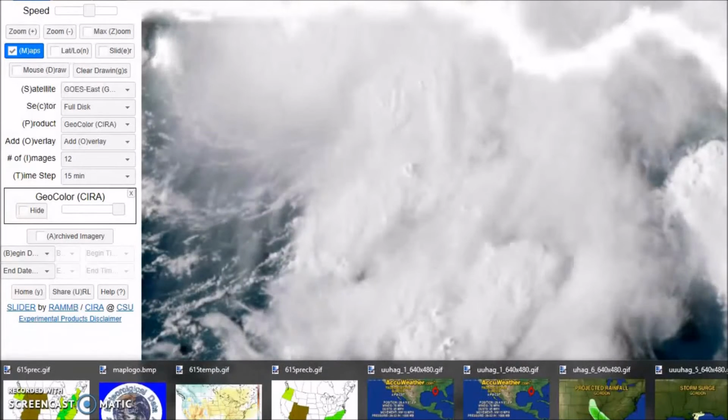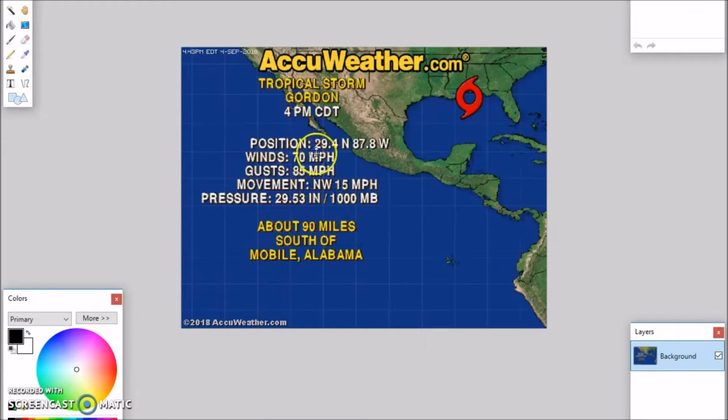One thing we're going to look at now, this is the current position. This is 29.4 north, 87.8 west, winds of 70 miles per hour with gusts 85. This movement is to the west, northwest at 15 miles per hour. Pressure is 29.52 inches. It's about 90 miles south of Mobile, Alabama.